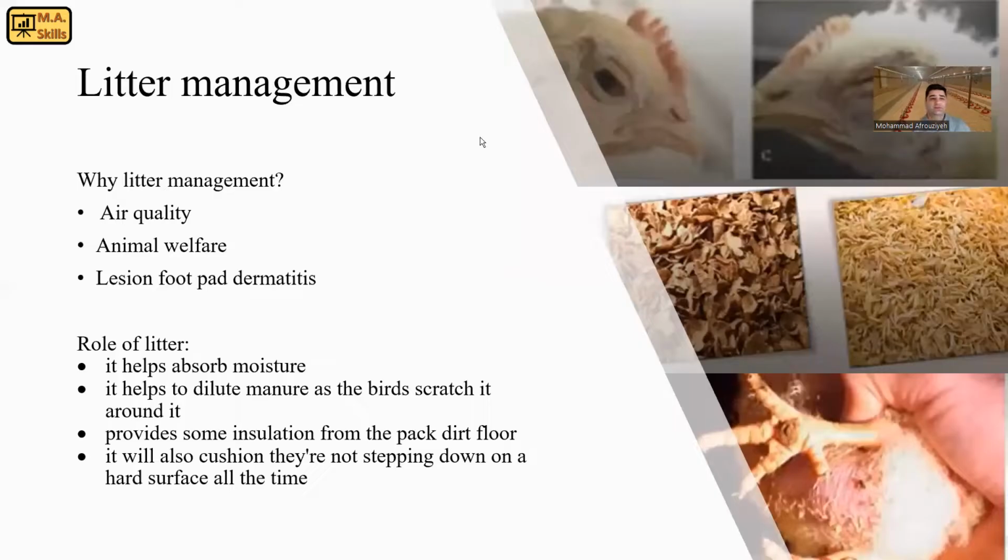All right. We got really good information about Tara's farm and about the rearing phase for different ages. So I'm going to add a little bit more information about litter management. Why should we care about litter management? Because litter can affect air quality. For example, if the litter is wet, it produces ammonia, so in that case, air quality can be compromised.